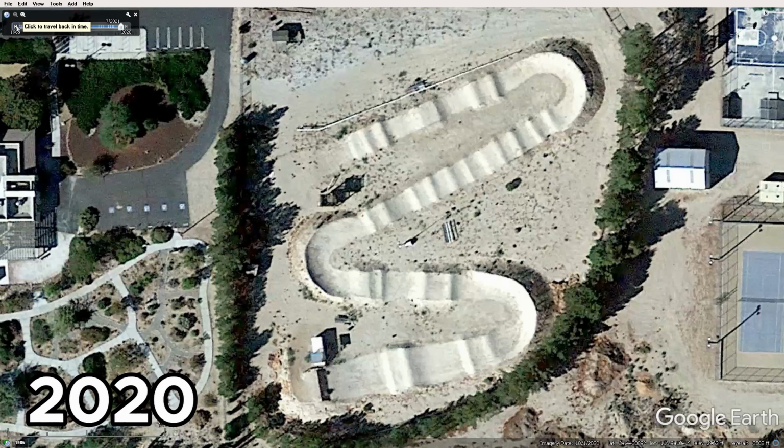So right here, this image was taken in 2020, and this is still the layout of the track today in 2021.